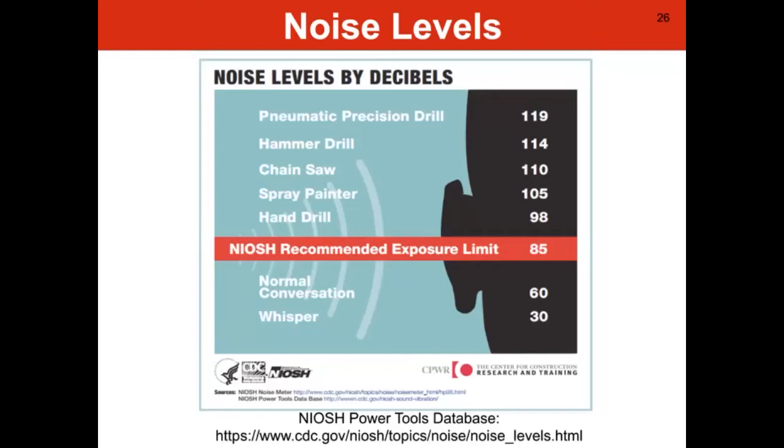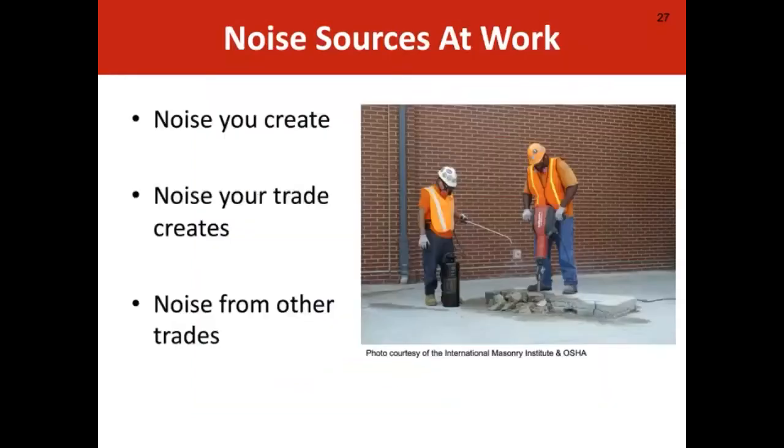that can damage hearing. One resource you can use to get a rough idea of the noise produced by a given tool is the NIOSH Power Tools database. While it does not have every tool, it has enough to give you a good idea of whether or not the one you are using may be putting your hearing at risk. You can find it at the web address at the bottom of this slide.